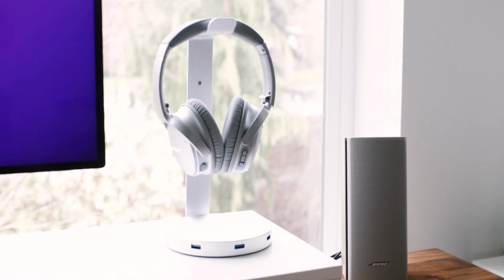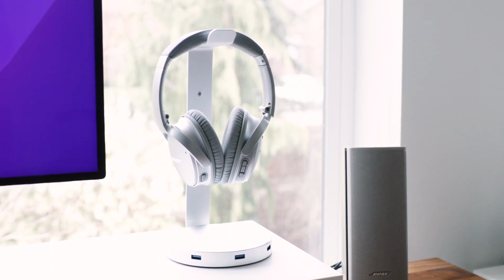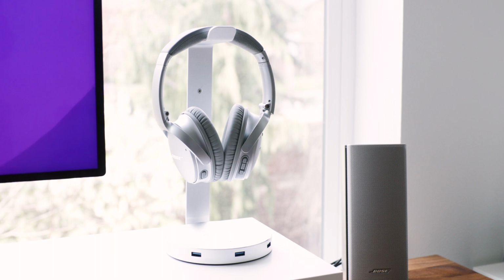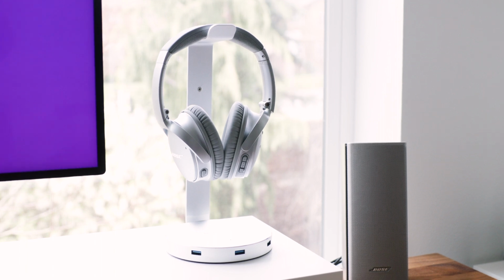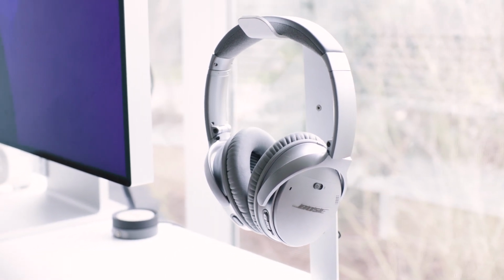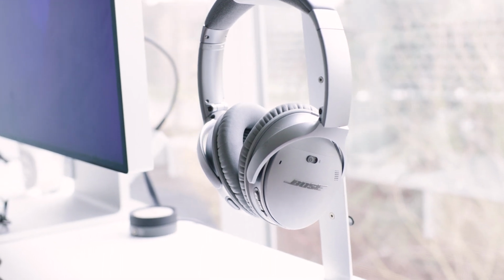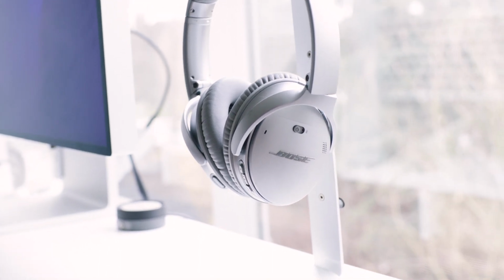To the right of the monitor, I also have a set of Bose QC35 IIs. I know there are a couple of new versions of these out now, but mine work perfectly, so I didn't find a reason to replace them. They're sitting on top of this Satechi headphone stand. It also doubles as a USB hub to charge your devices or plug into your computer, but I actually don't have it plugged into anything at the moment.